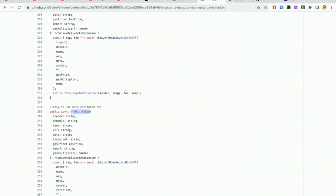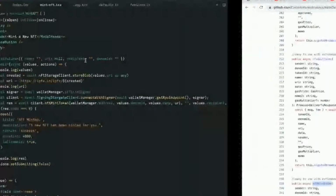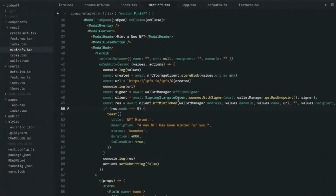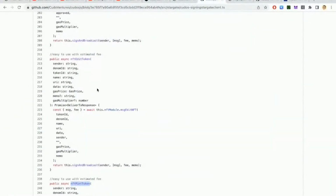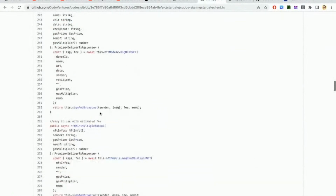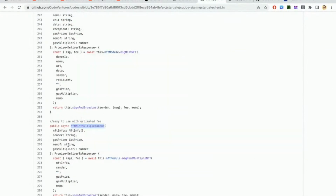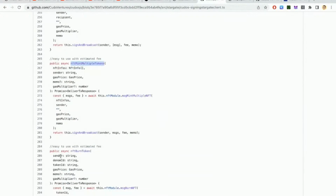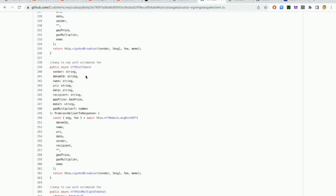So again, all of these functions that we've been looking at are all part of the same signing Stargate client. If you ever want to do any sort of transaction with NFT and you don't know what function to use, just go through the code right here. It's pretty readable. NFT mint multiple tokens, the stuff that you need for this, NFT burn token, what all you need for this. It's quite easy to read, especially once you get used to it.